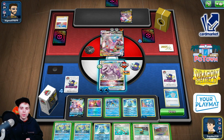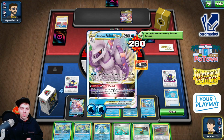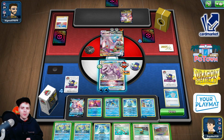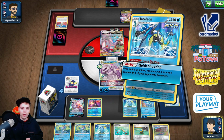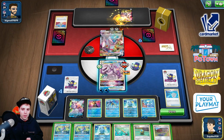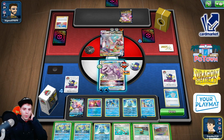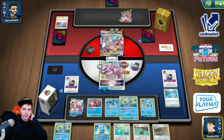So we have 190 damage output. Yeah, 190 or 210. Yeah, with the quick shooting, we will definitely get there. So quick shooting there. We Drizzile. Is the Drizzile the right one? Yeah, then we can Paralyze. That's the great thing. So we Drizzile.